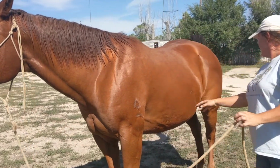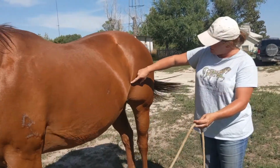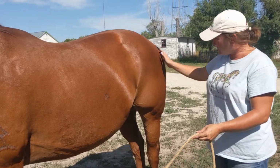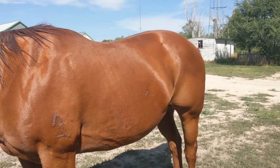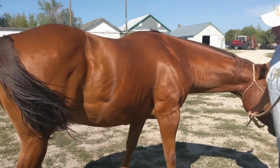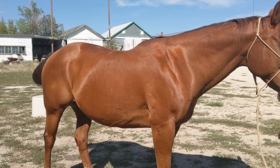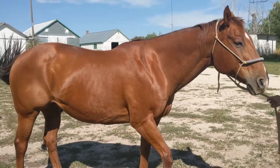I don't think he has anything else. Oh, his flank whorl stops way up here. That's interesting. I wonder if the other side matches or not. Let me go over there and look real quick. Yes. Both flank whorls stop way up high. That should mean that he wants his hind legs to trail out behind him and he doesn't collect up well.